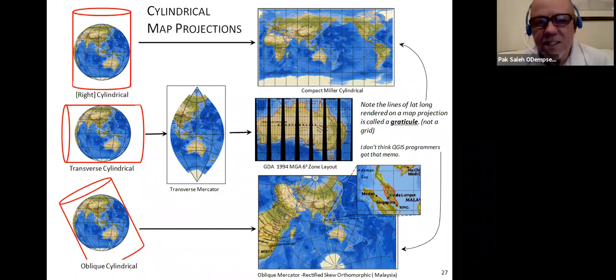Yeah, so we need to have a cylinder. A cylinder can be unwrapped into a flat piece of paper. So can a cone. These are developable solids. And so to produce the map, we wrap the cylinder virtually around the Earth, and we project onto the cylinder. We end up with a grid of latitudes and longitudes, a graticule is what we call it, that looks like this.